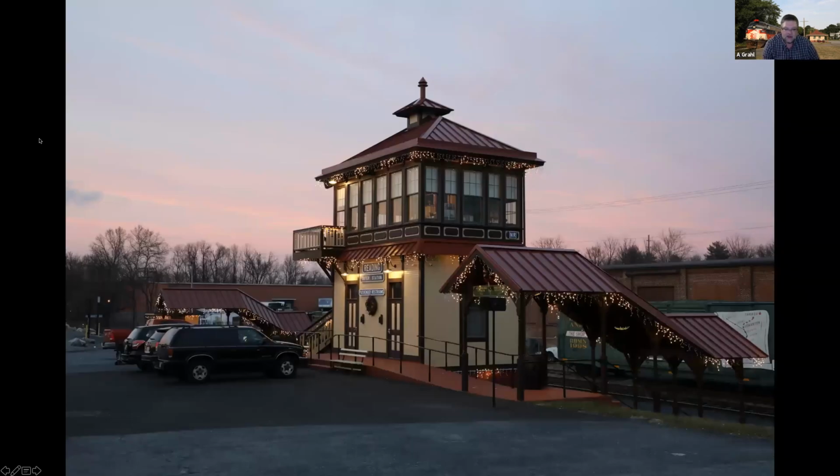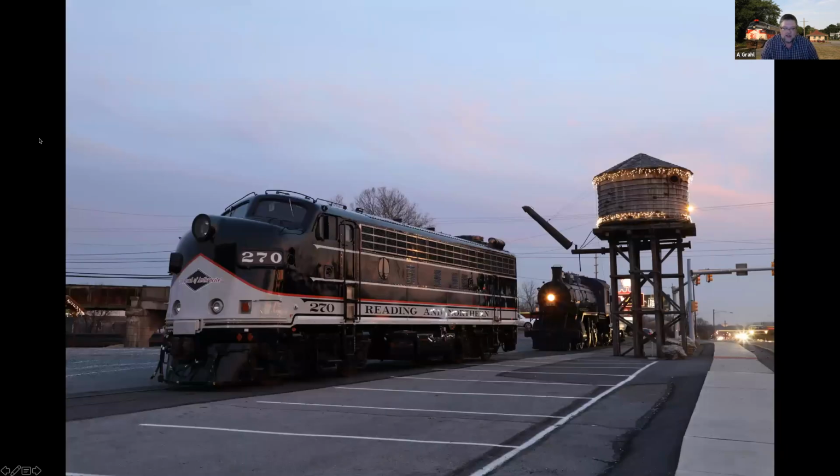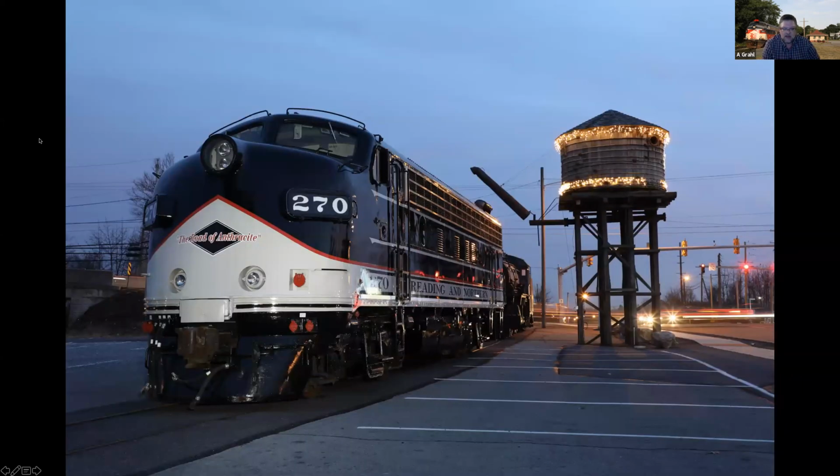I came down here in early 2020 after we were all shocked to hear that Norfolk Southern sold their F units. We were happy to see at least Reading and Northern got an FA, an F7 and an FB, excuse me, an F9 and an FB. Reading and Northern repainted it and put it on display for a couple of weeks. So every rail fan in the Northeast and the Middle Atlantic came here to photograph it sitting in the Outer Station. This is with my trusty flashlight again.